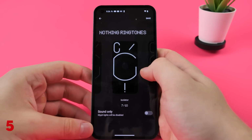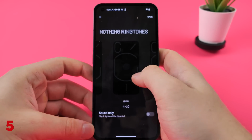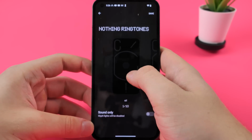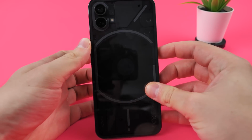And at number 5, this is quite weird. You can't choose different glyph animations for different app notifications. Although this is a small detail, it would make a pretty big difference. I think Nothing will probably add this feature in the near future.